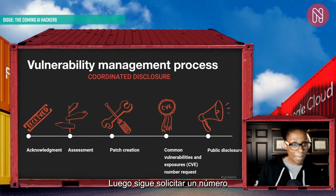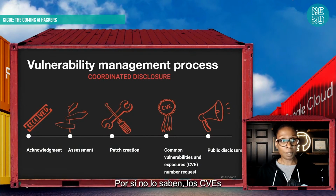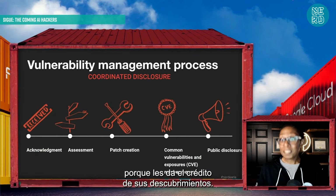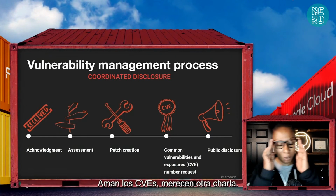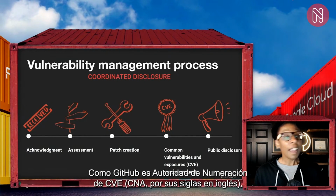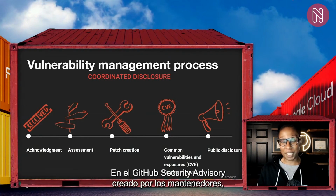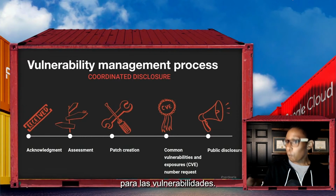Next step is the CVE number request. The project may request a CVE entry if the vulnerability is eligible for one. CVEs, if you don't know, are unique identification numbers for vulnerabilities, and they're really valued by most security researchers, because it gives them credit for their findings. Security researchers really collect them like Pokemons. They love CVEs. That can be another talk, but let's just say that that's a good and common way to give credit to the security researchers for their work. And because GitHub is a CVE numbering authority, a CNA, we can issue a CVE for public projects all hosted on the platform. So within the GitHub Security Advisory created by the maintainers, you can also request a CVE, a Common Vulnerabilities and Exposures number, for the vulnerabilities.